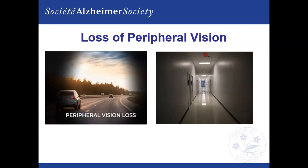And if you want to have a physical sense of what it's like to lose peripheral vision, I encourage you to make your hands into the shape of binoculars and hold them up to your eyes, okay? So if you do this, this allows you to have a moment to view your world when you only have central vision. So imagine you do not have that peripheral vision. The sense that this gives you is how a person that has lost their peripheral vision is experiencing their world.